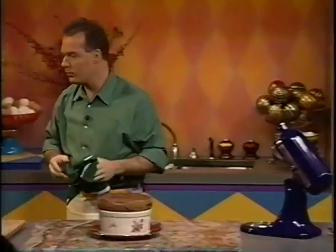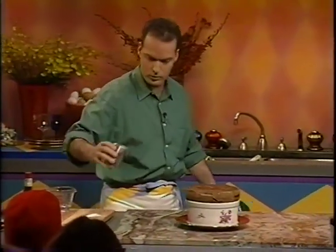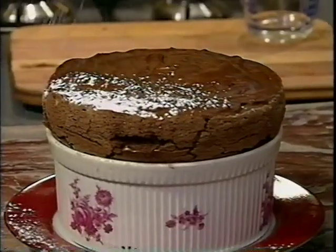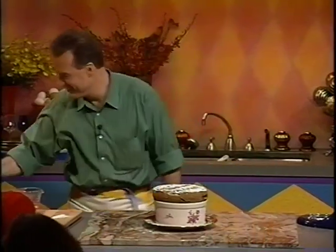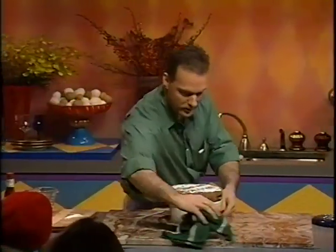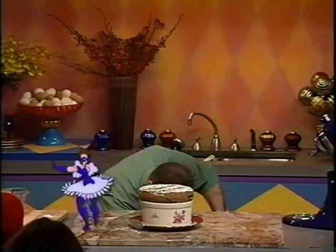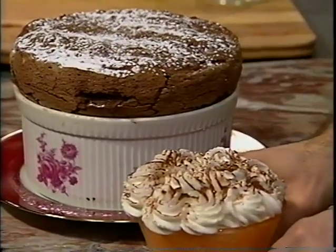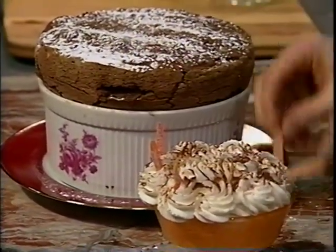And what you can do is put a little bit of powdered sugar on top. Usually when I do that, every time I take one, it's the wrong one. You know, I have cocoa and powdered sugar. So not too much cocoa, powdered sugar. That's just to give a little contrast. And I love to serve that with a little bit of whipped cream and orange zest, like that.